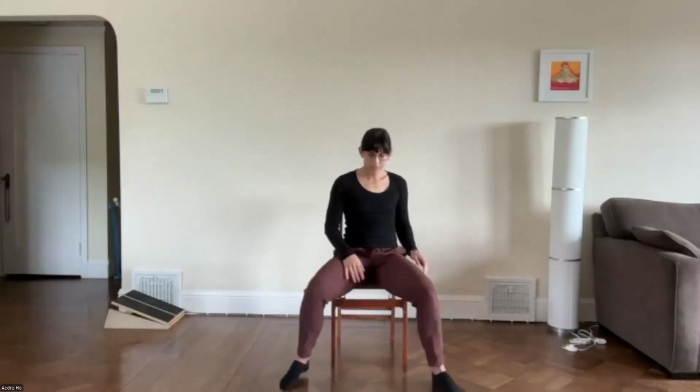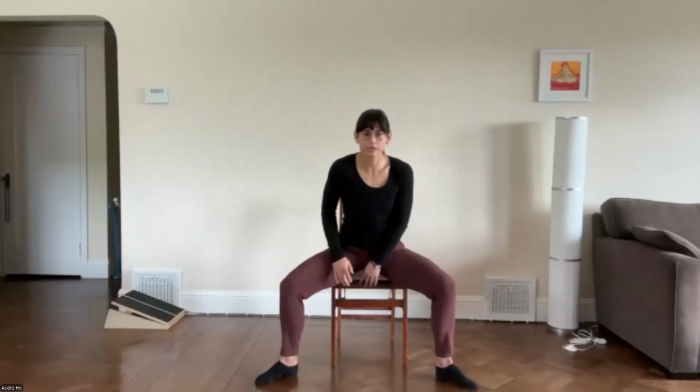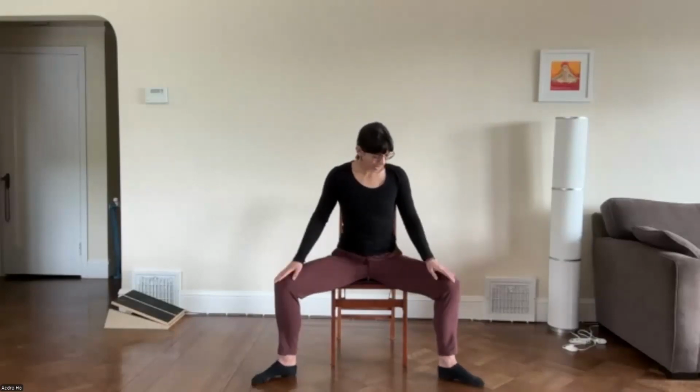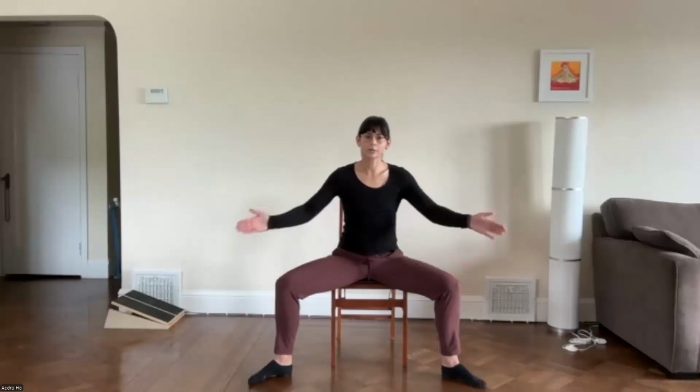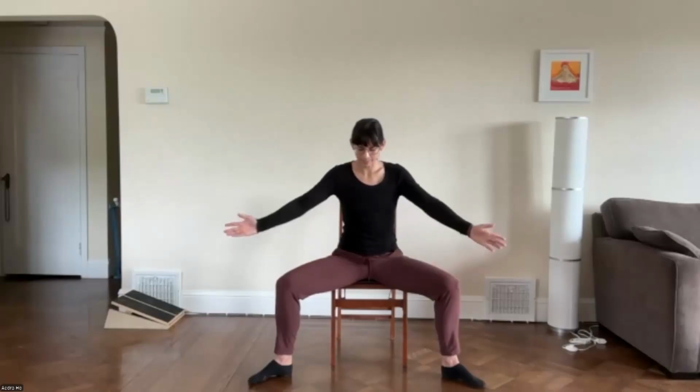Let's go ahead and take those legs nice and wide. So here, it depends on what kind of chair you're on. So you might need to scooch forward towards the front edge of the chair or back towards the back of your chair. So legs are wide, knees are pointing out to the side, toes are pointing out, or they're really kind of at a diagonal for most of us. Some of you might be able to go straight out to the side, but nice open stance here.